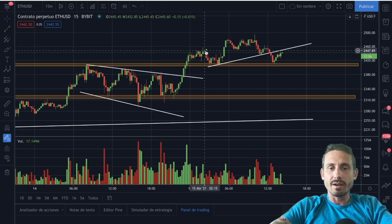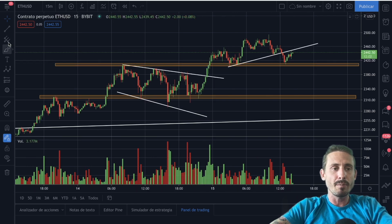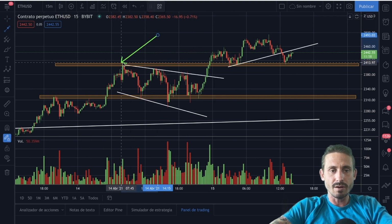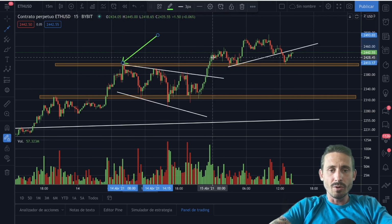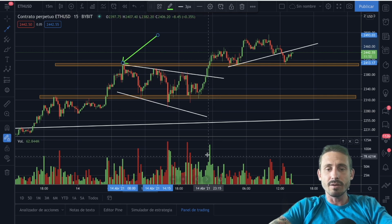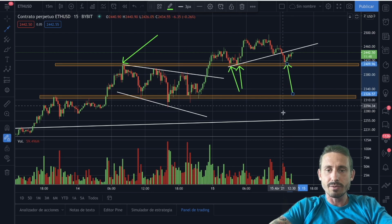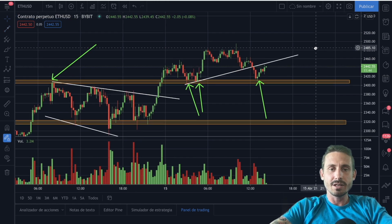It was very late at night, and now we can see that we are bouncing nicely from this support level. Okay, we can see nice support right over there, which is the $2,400 range. We broke out of it with a decent amount of volume, and now we are getting supported nicely. We've had 3 bounces already. Okay, this is the 15-minute chart.